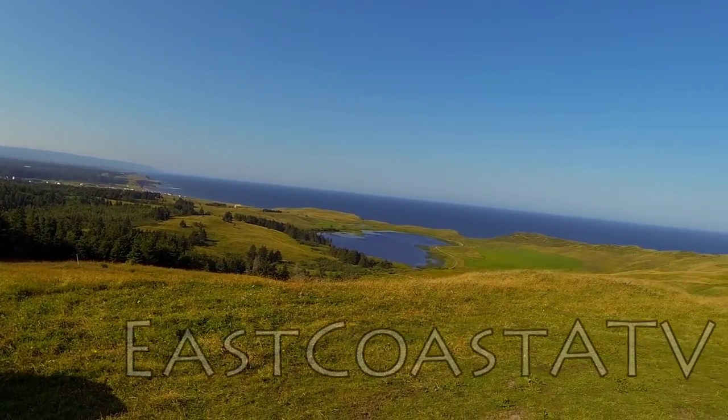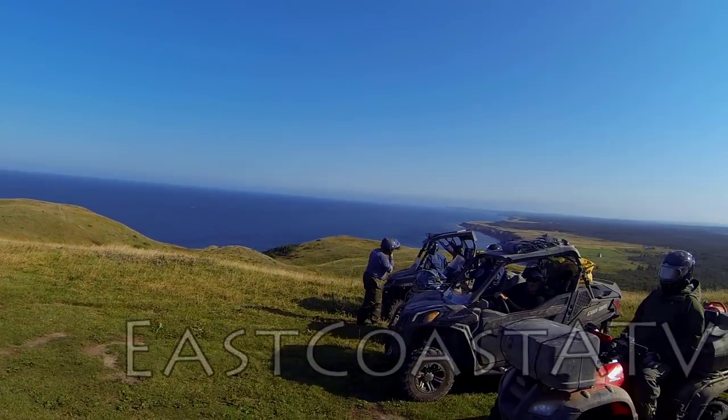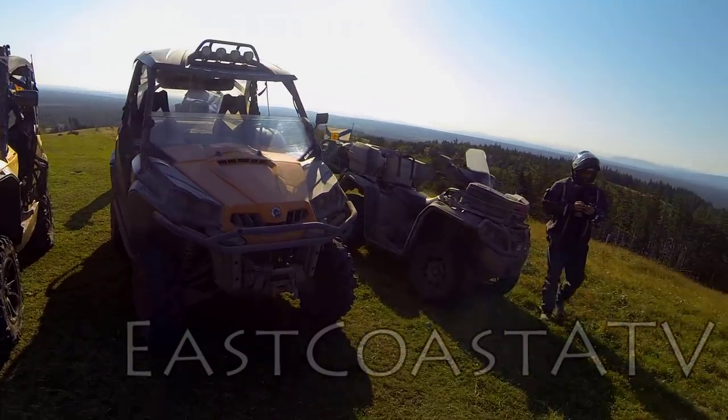This area here is called Robinson's Head, and it's a beautiful bluff overlooking the ocean, and I really wanted to get the new drones up here, but unfortunately it was very windy, so we were unable to put them up.